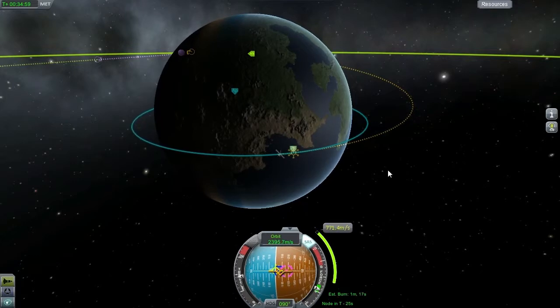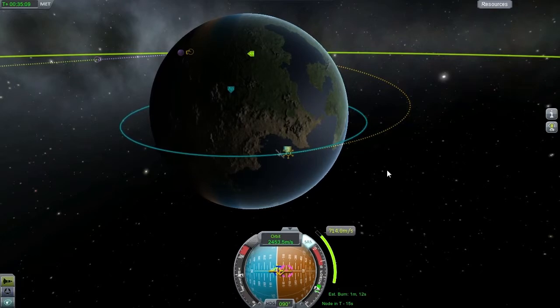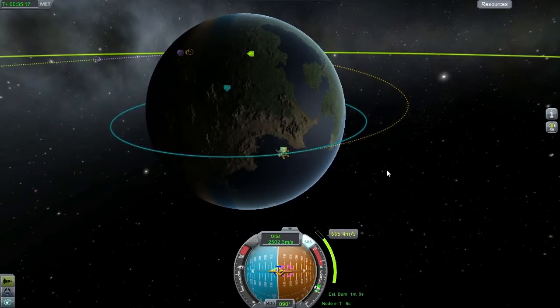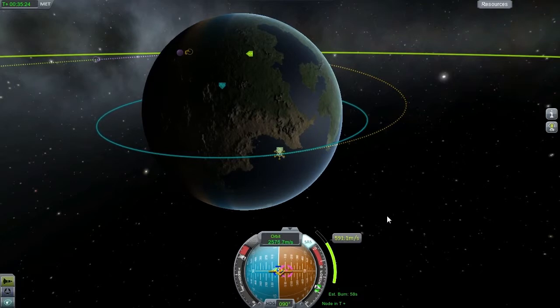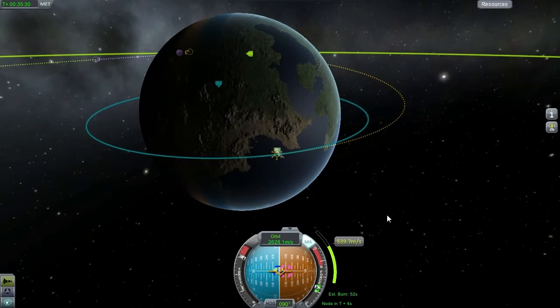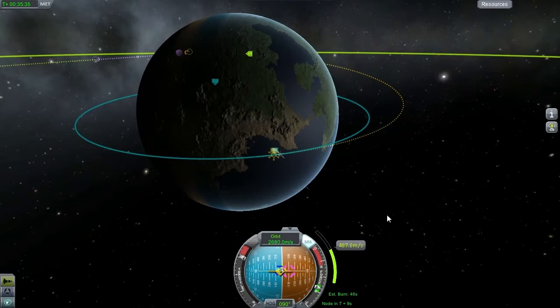There we go. Start increasing our speed a little bit. We're at half power, so we have 15 seconds. Start bringing it up a little bit more. We are still on target. Alright, so we're now at full power. Resources are going. We're burning for another 53 seconds. We are burning at full power, keeping on target with the node.